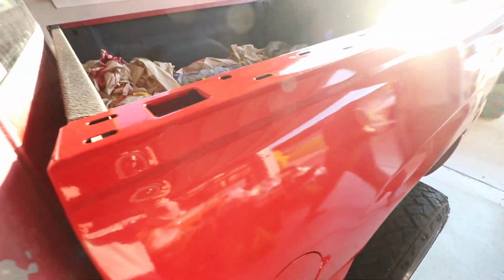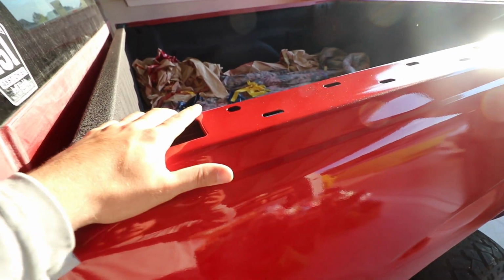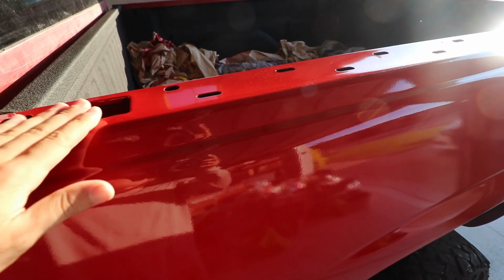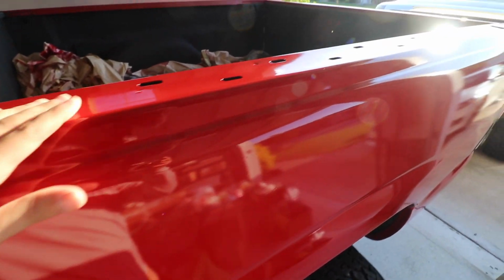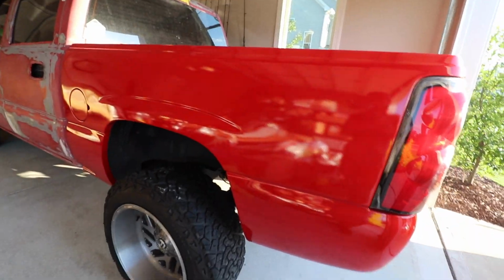The only thing this man did right was up top, where I already have all brand new trimming and plastic coming for it. That's the one thing you're supposed to see like that. That looks like glass. You're supposed to see your reflection, it's smooth. All around the truck, y'all, it just looks like absolute dog shit.